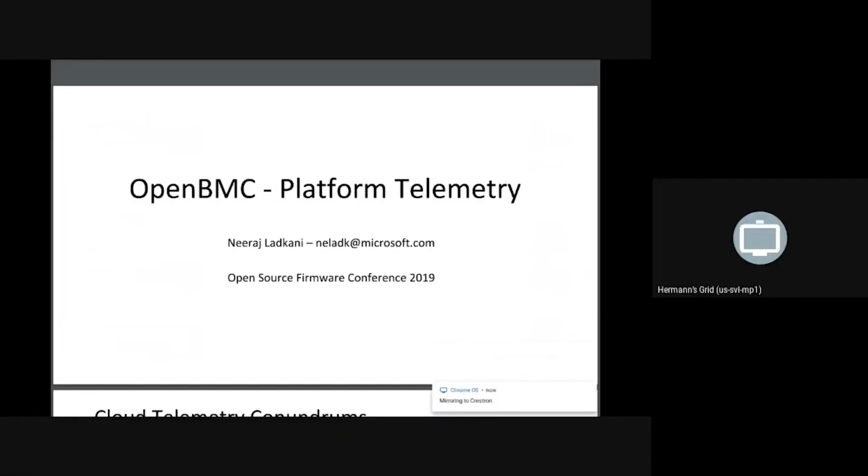My name is Neeraj. I work with the Microsoft Cloud Server Infrastructure team, and part of my job is to provide manageability across all hardware SKUs that we are doing as part of Azure. So today's talk is going to be primarily focused on the telemetry workgroup and telemetry subsystem that we are collaborating with the community to enable.